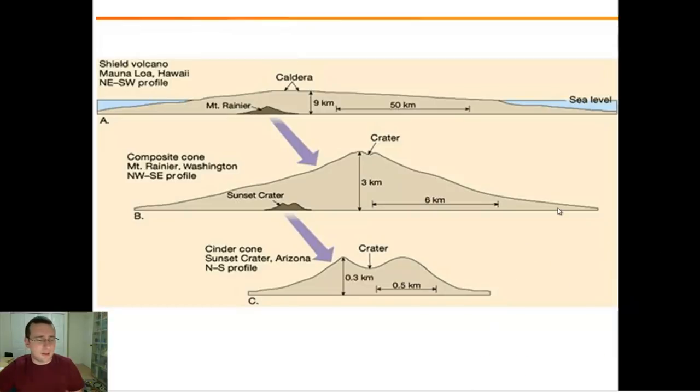Now, these are the different kinds of volcanoes that you will see around the Earth, and they act very differently. Cinder cones are more explosive, composite cones are a mixture of explosive and runny, and shield volcanoes are just runny. And domes are the ones which are trying to become explosive, but sometimes never actually do.